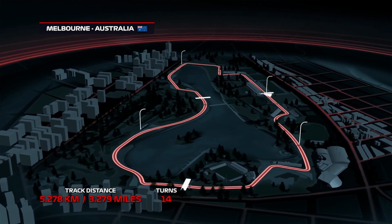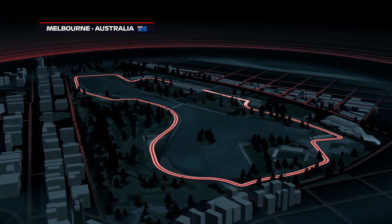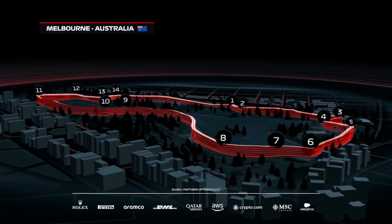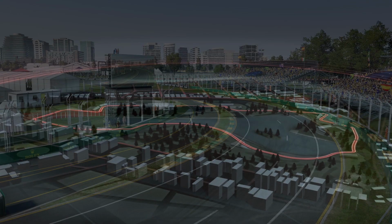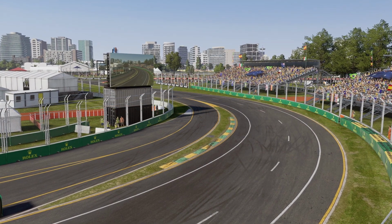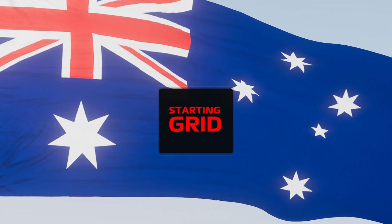We are going to have 3 different sectors, 14 turns, 3.27 miles of racing with an average speed of around 120 miles an hour. Albert Park is about to come alive. Thank you for visiting us once again, and let's take a look at the starting grid.